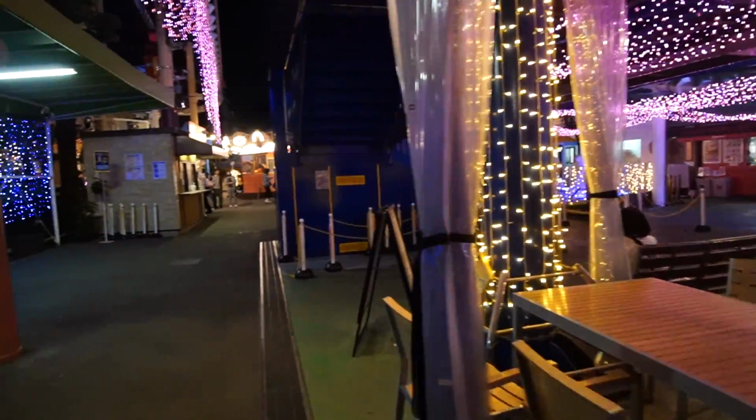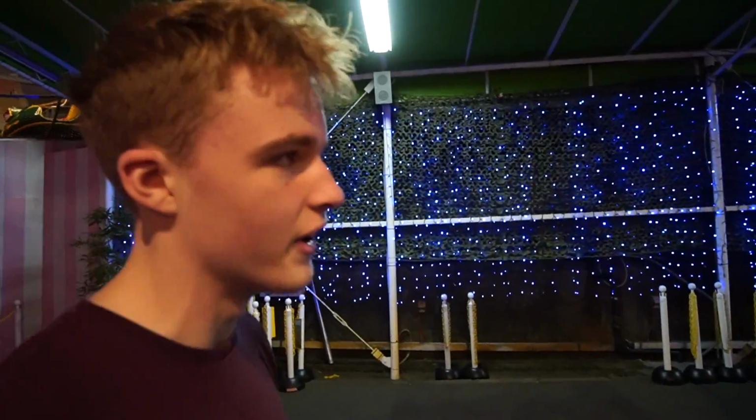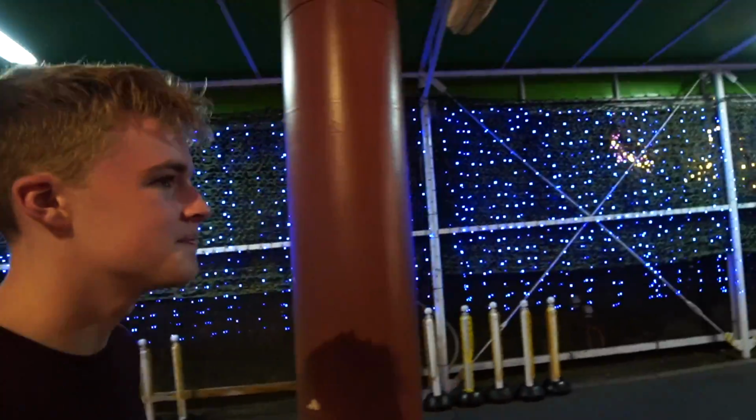Go to other cities where they wouldn't allow it, and there are digital marks on the floor. It's just so nice to see. It's very unique. Look how nice everything is around here.